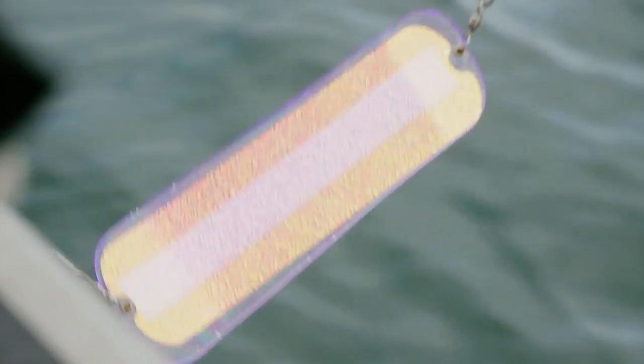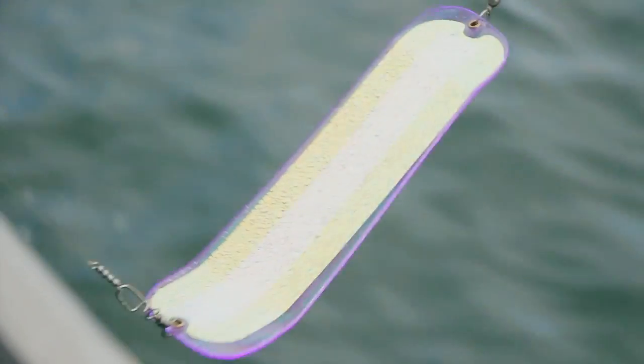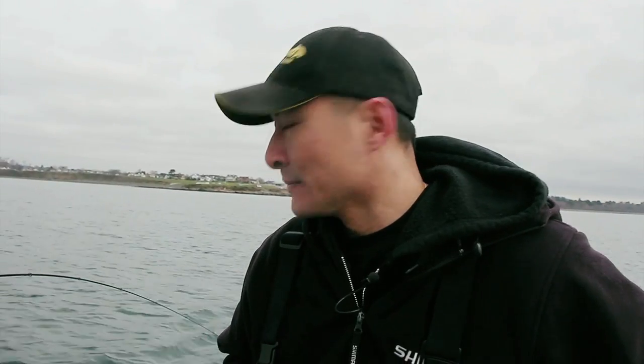We're using the Gibbs Pro Series Highliner flashers. I like to use a lot of the UV and glow down there because there's not very much light at that depth, so it's always nice to have something glowing or UV reflective to attract these fish. They're pretty aggressive at this time of the year because they're heavily on the feed, so if they can see it, it'll definitely help you.